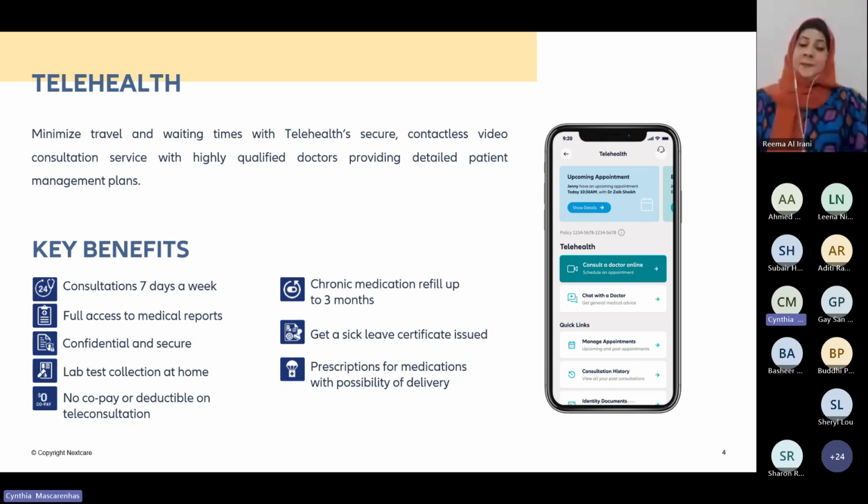And as mentioned, any prescriptions that have been issued to you, we can even have that delivered to you. So the delivery service itself is free. Any copay that's applicable on your medication will apply.